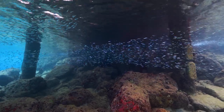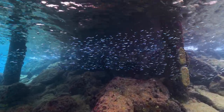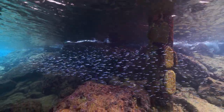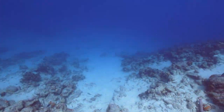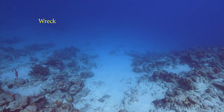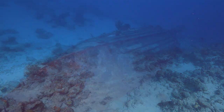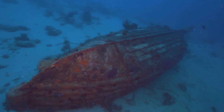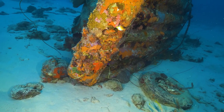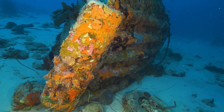Now we did say wrecks. Let's swim south to see the tugboat New York. The New York lies at the bottom of this sand slide at the south end of the Tui Hotel. The wreck sits at 28 meters. Approaching the bow with our new lights is like seeing the wreck for the first time.